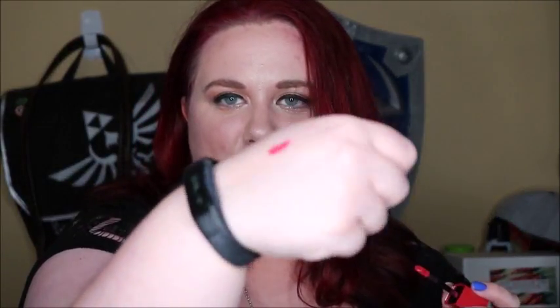Lip products. Okay. This is one that Hannah sent me, Little Miss Artsy, when we did our Australian swap. This is a Rouge Edition Velvet from Bourjois in, oh my god, I can't speak French. No, I give up. I'll put the name right here.